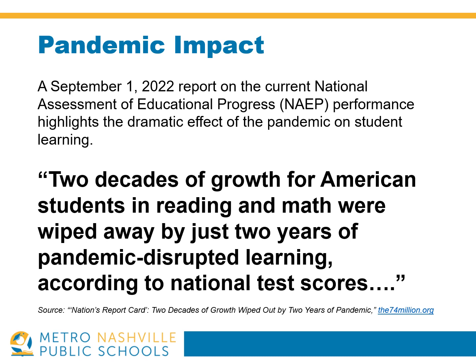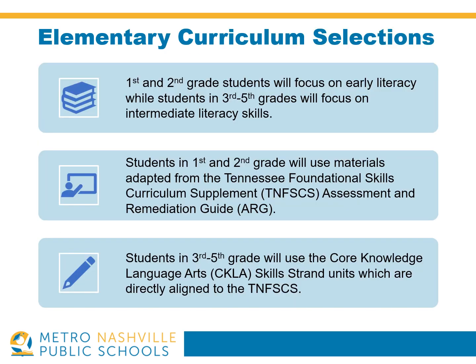This training module will focus on the curriculum resources and strategies that you can use to best support the students you're working with. Here's an overview of our curriculum selections for elementary literacy tutoring.